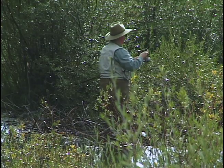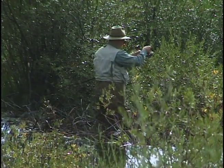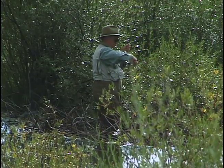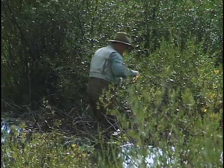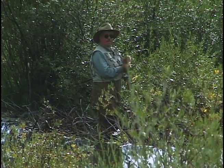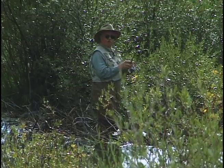Lost them. That was the biggest one yet and I lost them. Another one. Another one. Uh-oh, lost it and lost another one in the dam. I'll tell you what, enough of this. I think we'll move on and try to do something else, but it just shows you all the little fun things you can do when you're out here.